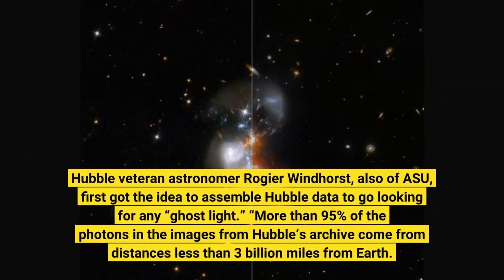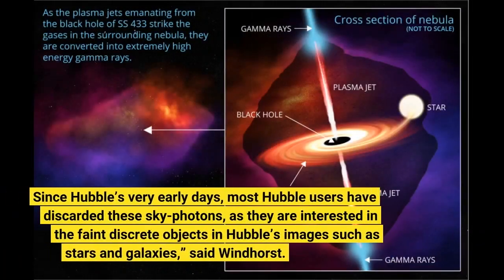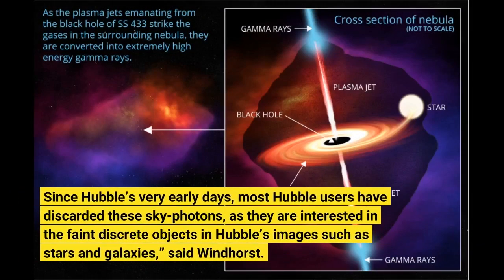Hubble veteran astronomer Rogier Windhorst, also of ASU, first got the idea to assemble Hubble data to go looking for any ghost light. More than 95% of the photons in the images from Hubble's archive come from distances less than 3 billion miles from Earth. Since Hubble's very early days, most Hubble users have discarded these sky photons, as they are interested in the faint discrete objects in Hubble's images such as stars and galaxies, said Windhorst.